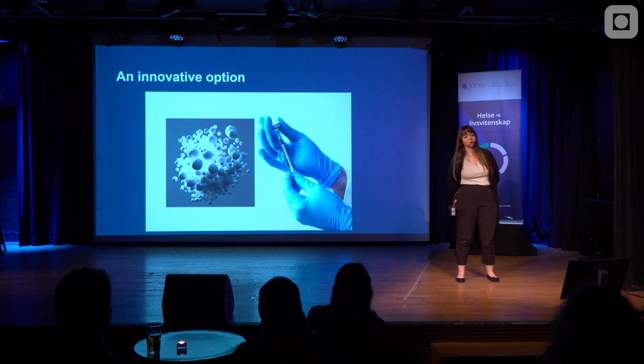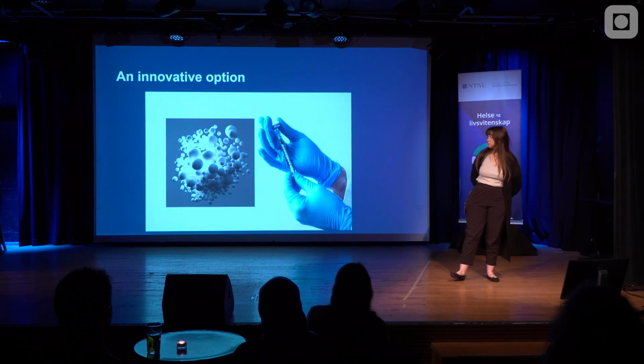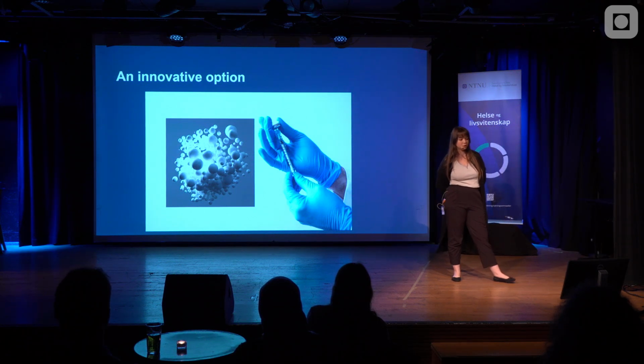And this is an artistic vision of what I do. I will try to help Ragnhild by rebuilding her cancer in the lab and figuring out which treatment works the best on it. Ragnhild takes a bit of time, but finally she agrees to it.